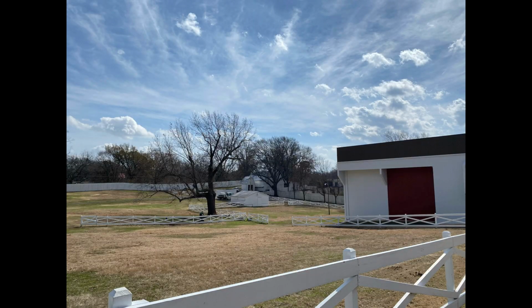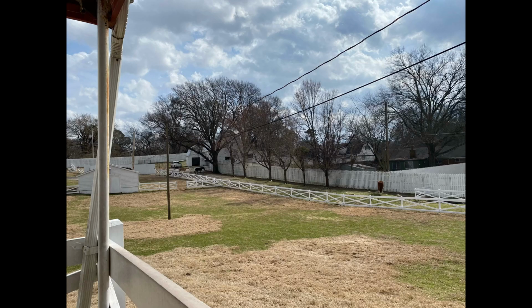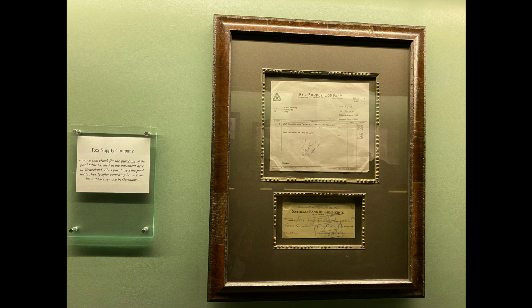Now as you turn out and look, you see the horse barn, which Elvis at times would house about 12 horses. Him and Lisa loved to go horseback riding. At the time of his passing, he had 5 horses on his property, one of which being his favorite called Rising Sun.